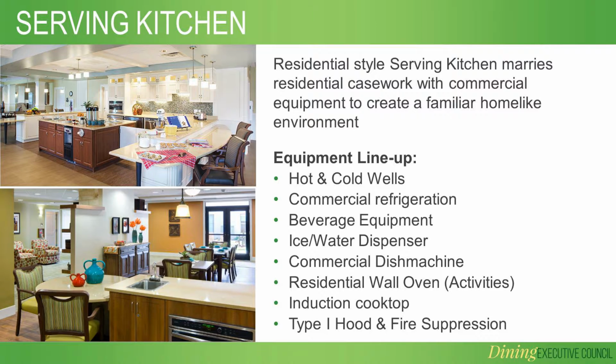Ice and water dispensers can be located back in the pantry if they're big commercial units, or in this case, we found a small ice maker and water dispenser that we could tuck under the front portion of the island. An induction cooktop is often requested for limited cooking, for instance, eggs to order or breakfasts or toasting a sandwich.